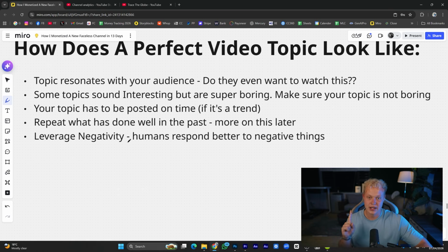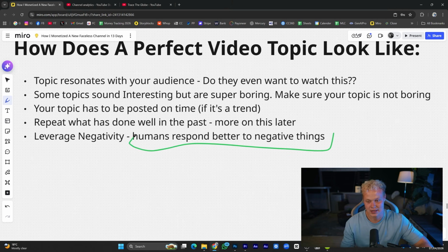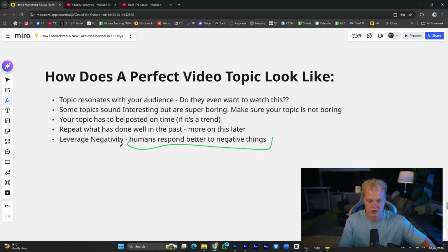Then leverage negativity. Humans respond better to negative things. And this is just, if you look at the news just as an example, it's all negative headlines just because this is what works, all right?